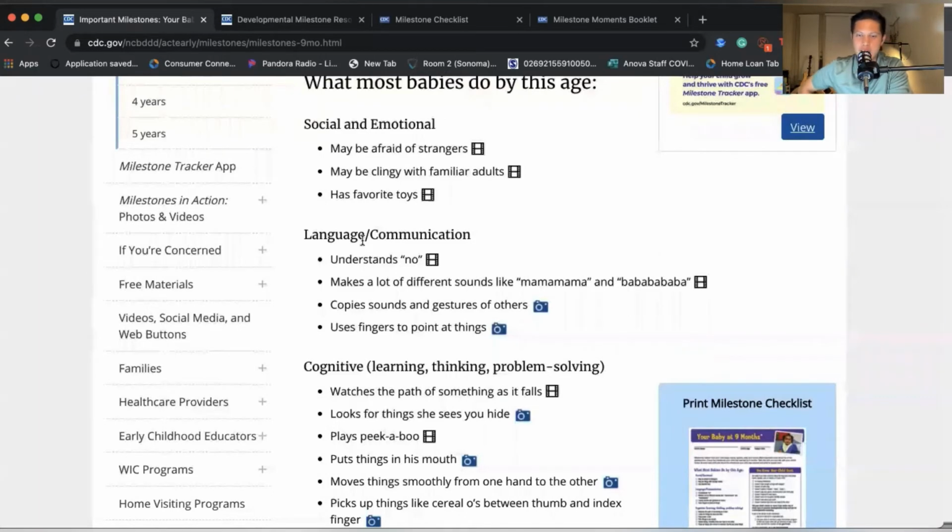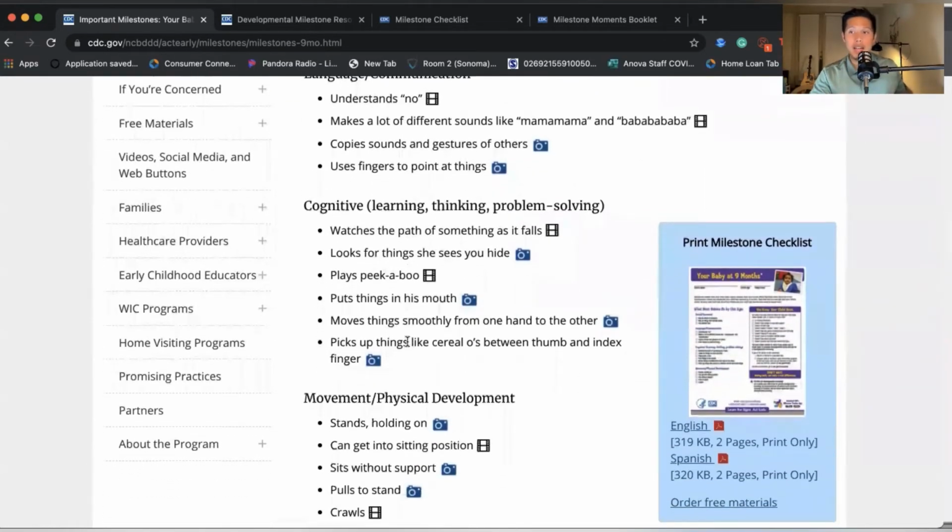And then there's the cognitive section where they're supposed to watch the path of something as it falls. If you drop a ball, they're supposed to be able to follow it. They look for things that you hide. They play peekaboo. I know my daughter, when she was about 9 months, she loved playing that game. And then they should be able to put things in their mouth. They move things smoothly from one hand to the other, pick up things like cereal between thumb and index finger. And again, these are recommendations. Your child could be a few months off, and that's okay. It's just the recommended developmental milestone.